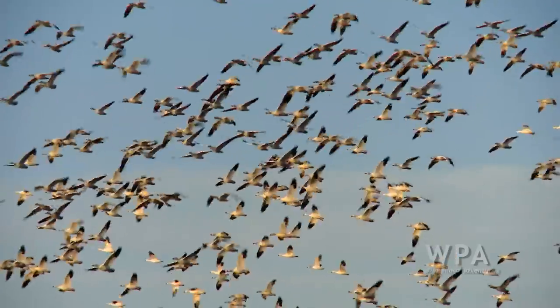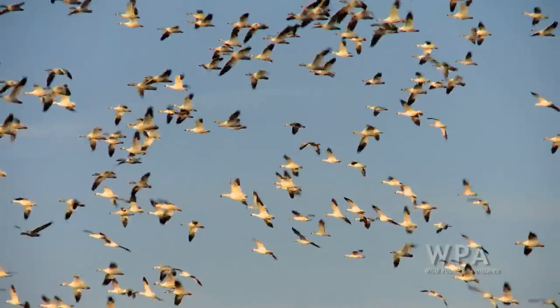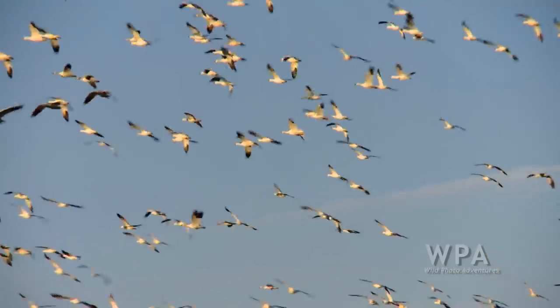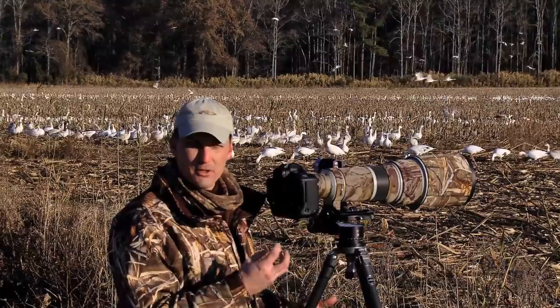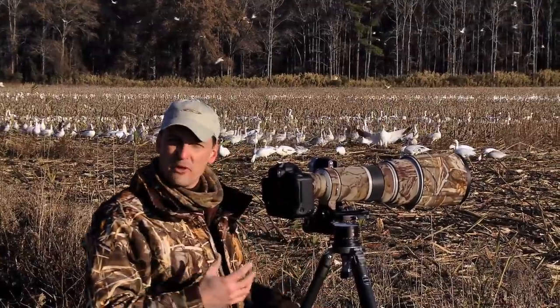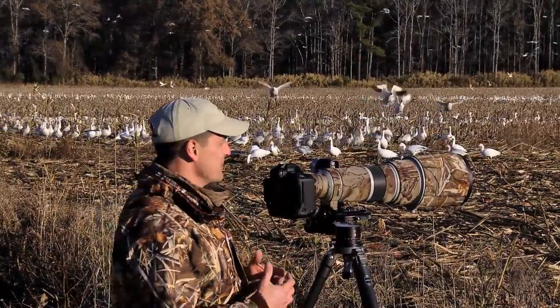Photographing snow geese can be quite overwhelming at first because you have so many birds in the sky at one time. It's kind of hard to pick one bird or one small group of birds to focus on. So that's one of the things you just really have to train yourself to do.